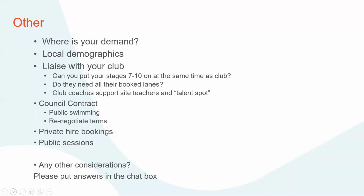Liaise with your club. Can you put your stages 7 to 10 at the same time as club? Do they need all their booked lanes? And club coaches can support the teachers, talent spot and feed into the club.